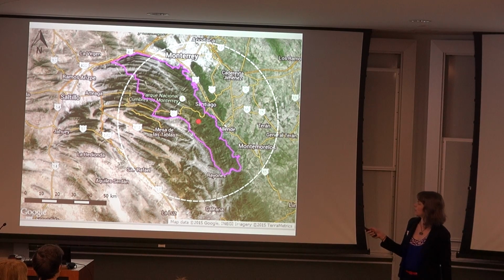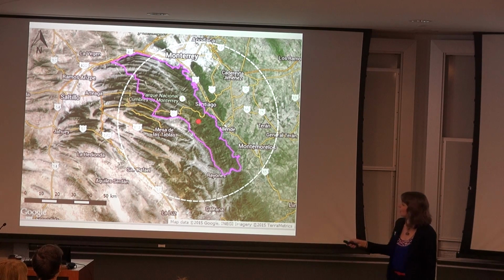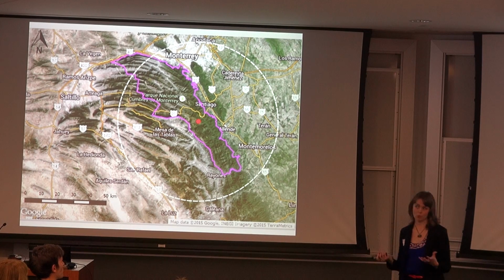You just find where they're roosting. So this is one of their main roosting caves in my region. It's just south of the city of Monterrey. And the white circle is a 50-kilometer radius circle around that roosting cave, because these bats can fly about 50 kilometers one way every night to forage, we think.